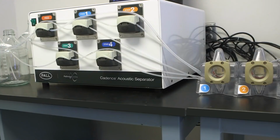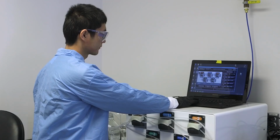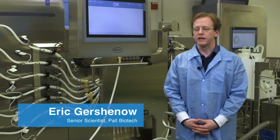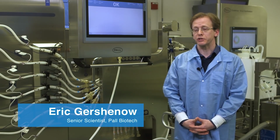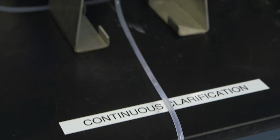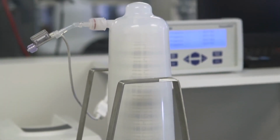We have a technology based on acoustic wave separation technology, which enables us to remove cells and cell debris from a cell culture. AWS, or acoustic wave separations, utilizes a three-dimensional acoustic wave, and as we pass a cell culture suspension through this acoustic wave, the energy of that wave drives these cells to clump. These cells then will fall out of solution, allowing us to achieve separation or clarification of our feed stream harvest.